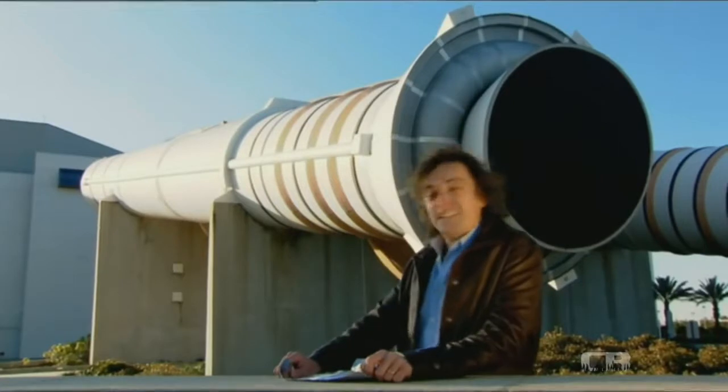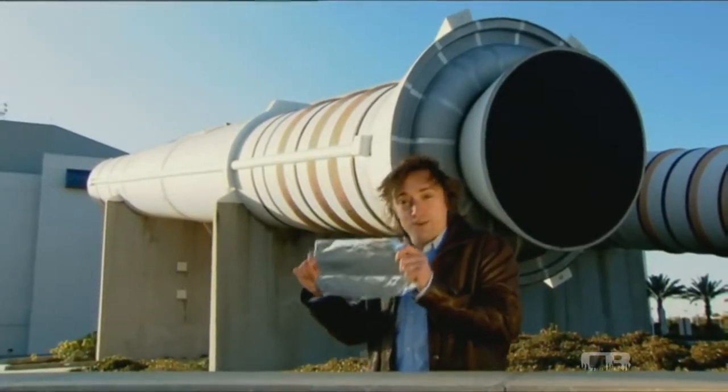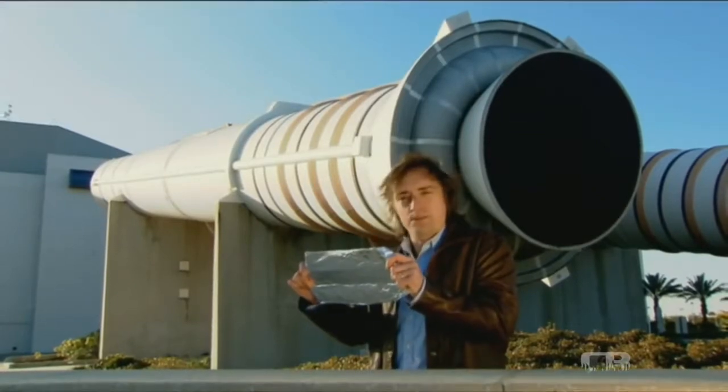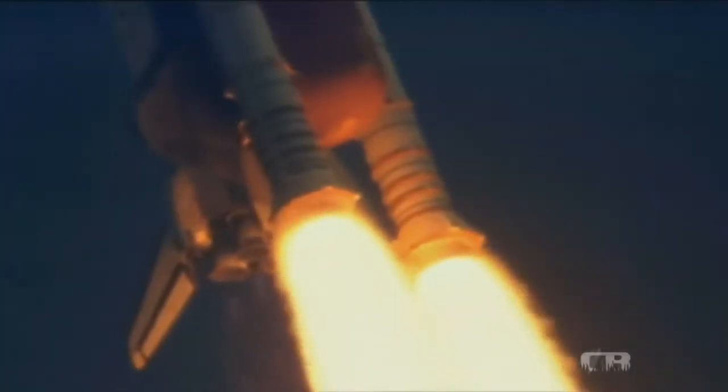Of course, the SRBs aren't just full of aluminium foil. There is other stuff in there as well, although you wouldn't want to wrap your sandwiches in any of it. Ammonium perchlorate to provide oxygen for combustion. Iron oxide, rust, to help it burn. It's the powdered aluminium, though, that creates super high temperatures. High temperatures turn the solid fuel into vast amounts of gas. And it's this gas that makes the rocket move.